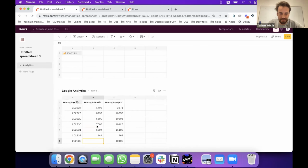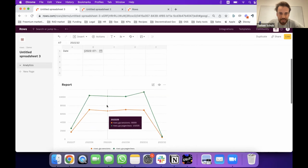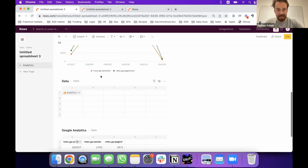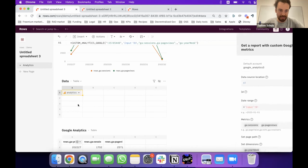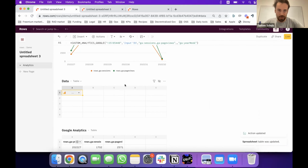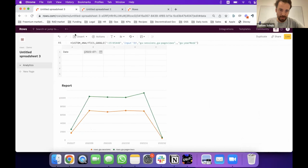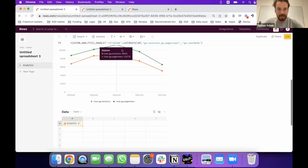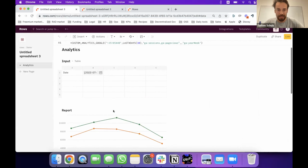Let me kill this additional row that I created. Let's say you don't want to use this with manual input, as an interactive app, but you just want a chart that is always on and always updated. Then you can go back to your action, say edit action, and in the date range, you take out this input and choose, for example, the last 30 days. Then you go on update action, and it will update this function. Now it's updated, and it replaced the input with a little last X days function, so I don't need this anymore.